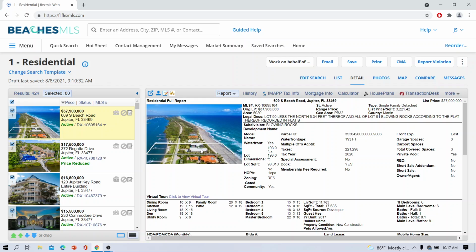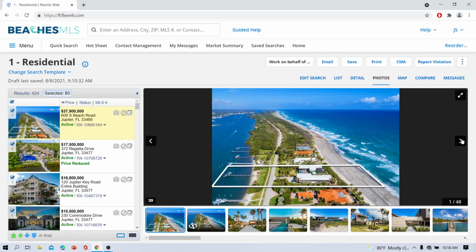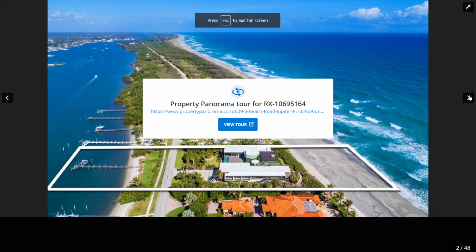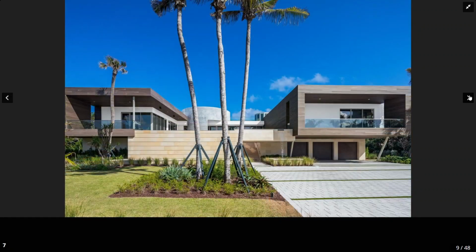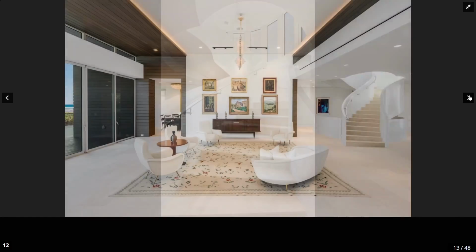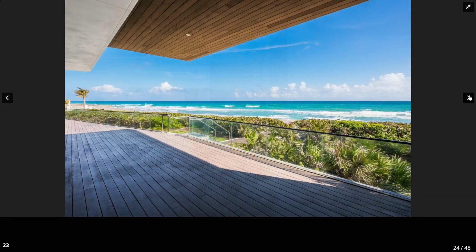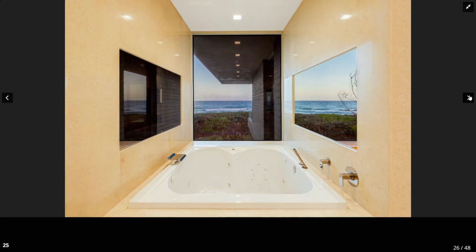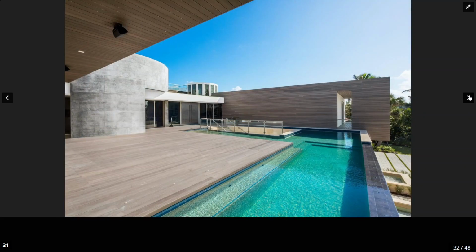So this beautiful home on Beach Road in Jupiter, looks like Jupiter Island. Pretty, right? Gotta love that. Sorry about that. Very artsy, and oh my goodness, it's gorgeous. I'm not gonna go through all the pictures of every home, but this one just caught my eye. Yeah, I could live there. What about you? Okay, so let's look at the history on this one.